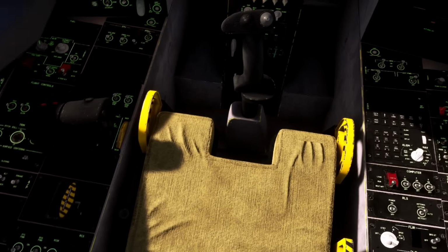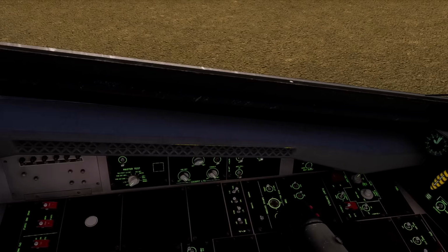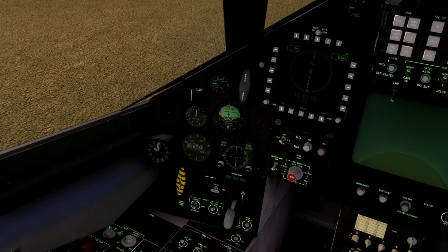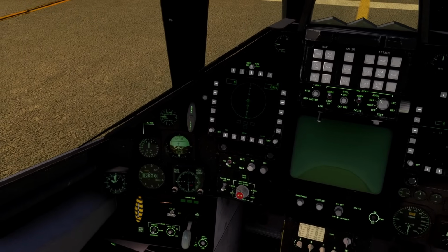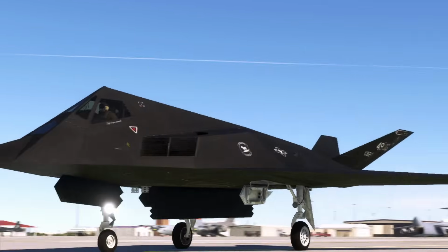There is a tail hook for this plane, so you can land it on carriers, but you cannot really take off from a carrier. The only way you can take off from a carrier with this is by utilizing the catapult. And you can open up the bomb bay beneath it.